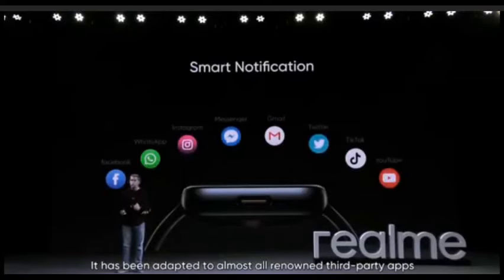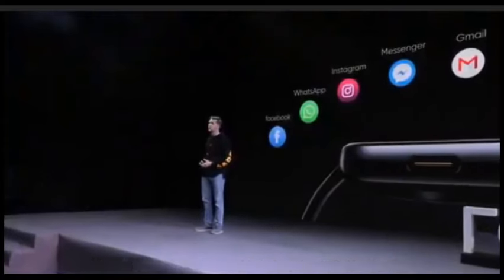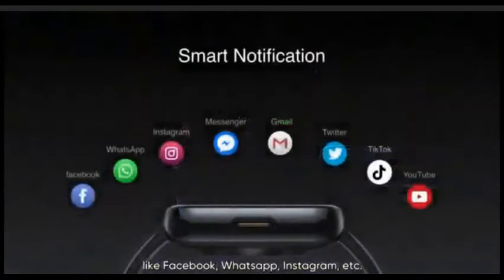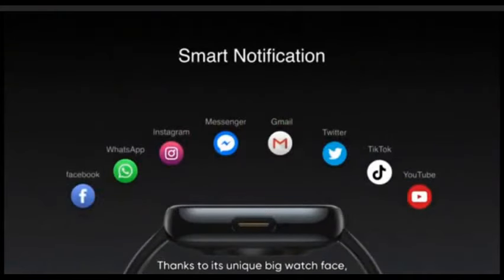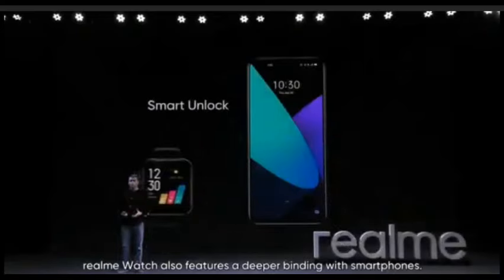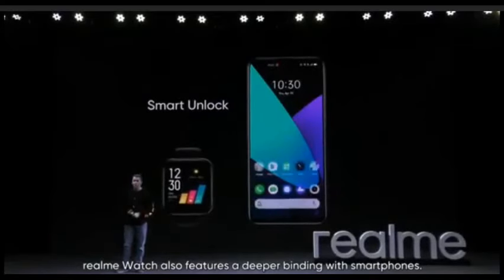It has been adapted to almost all renowned third-party apps for smart notifications, including widely used ones like Facebook, WhatsApp, Instagram, and so on. Thanks to its unique big watch face, it can display more information for easy reading and consumption. As a smart wearable device, Realme Watch also features a deeper binding with smartphones.